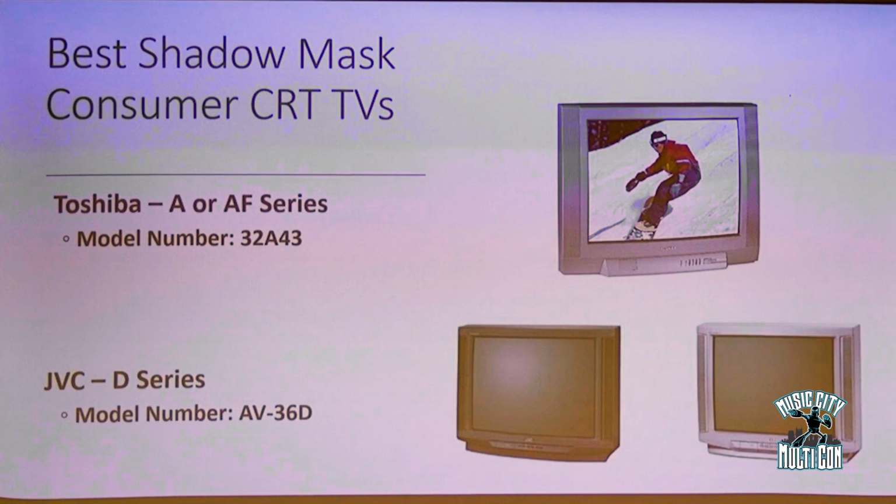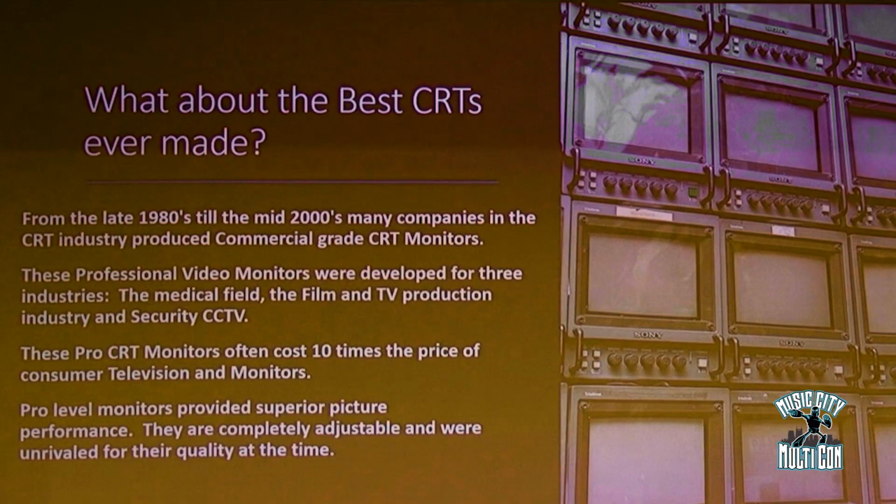And then this D-series is still a highly sought after collectible television. There's one out there with some GoldenEye N64 running on it. It looks really cool. And what about the best CRTs ever made? That's one of these down here at the end.